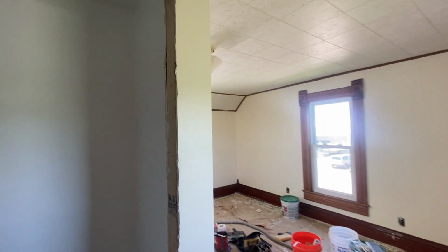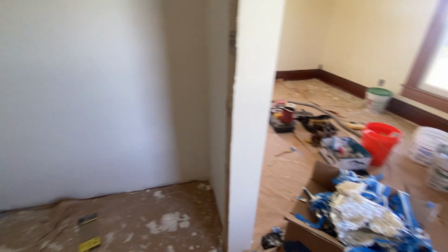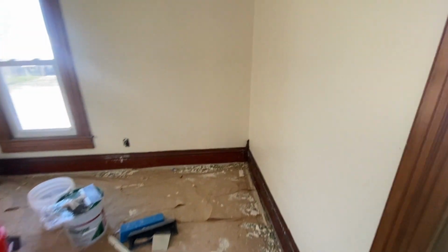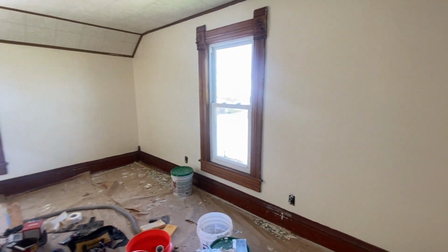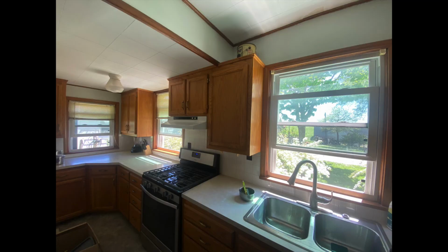But everything is looking really good, and Miles has come over to see this and is super excited about his new room. And I cannot wait for him to see all of his things in here. I think that will really help it feel more like his.